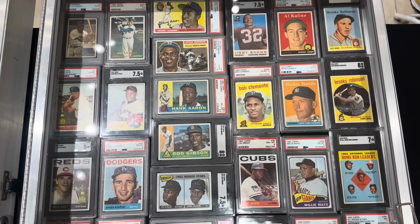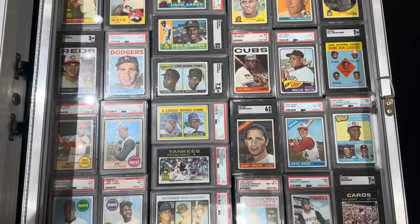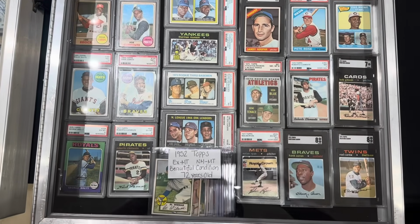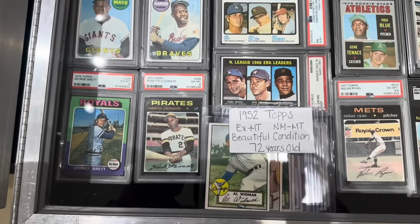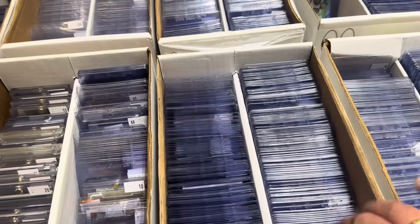Now, this was another dealer who I did not grab his information, but I've seen him before. He's always got really nice stuff. He's got some beautiful cards in his case here. Look at that Clemente, '71 Clemente. That thing is stunning for a 6.